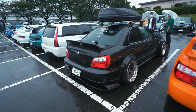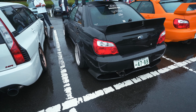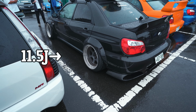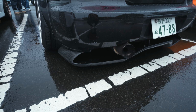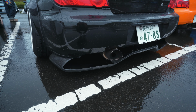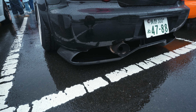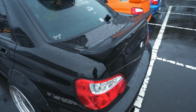And if you remember Yuki, this is Subi, I think. He has like 11J on there right now. And he's got a Vortex diffuser, which is sick. If they made those wider, I would definitely get it, but I think it'll be too narrow for my wide body. But yeah, he took off the wing and got a ducktail.